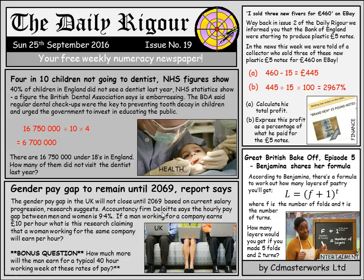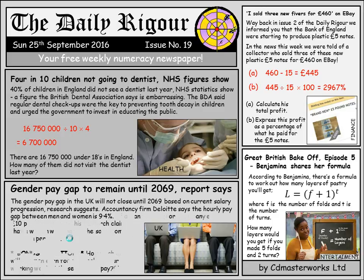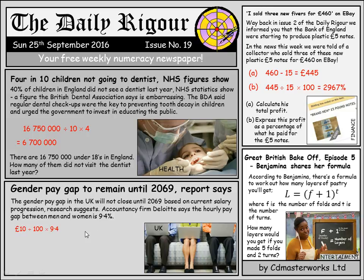And accountancy firm Deloitte says the hourly pay gap between men and women is 9.4%. Wow. So if a man working for a company earns £10 per hour, what is this research claiming that a woman working for the same company will earn per hour? So essentially another percentage question. We're going to work out 9.4% of £10, and we can do that using the calculator method, where we divide by 100 to find 1% and times it by 9.4. So this gives us a value of 94 pence.